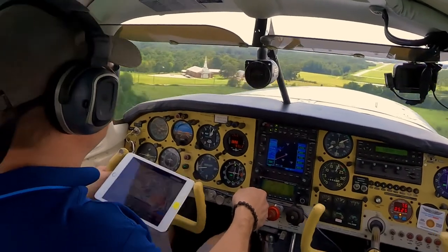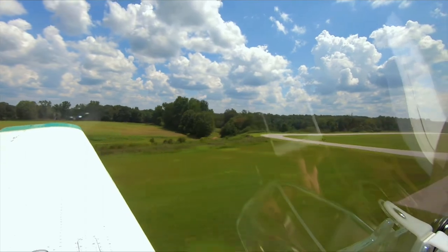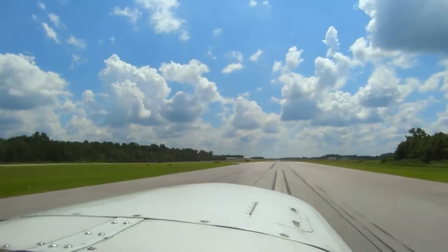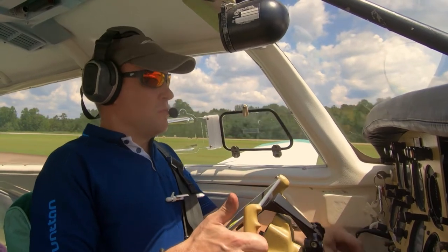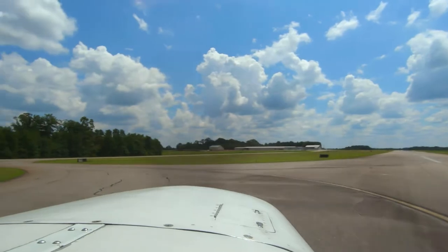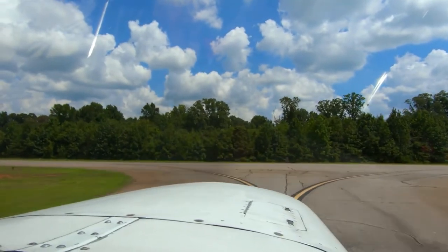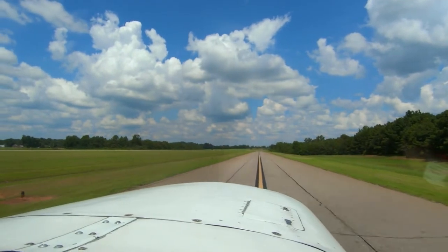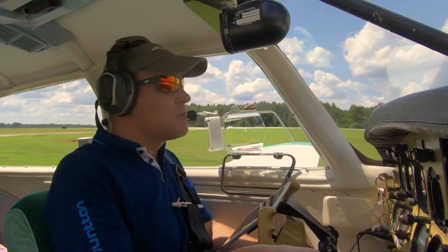Jackson traffic, 7470 Romeo has the final traffic in sight. Man, these trees are tall over here. Jackson County traffic, Skyhawk 70 Hotel, midfield, left downwind, 17 Jackson. Jackson County, 7470 Romeo is turning left final runway 17. Locked up. 7470 Romeo, pop out to clear the active, Jackson County. Alright, that wasn't so bad. Actually, pretty good. Oh, she's flying alone.